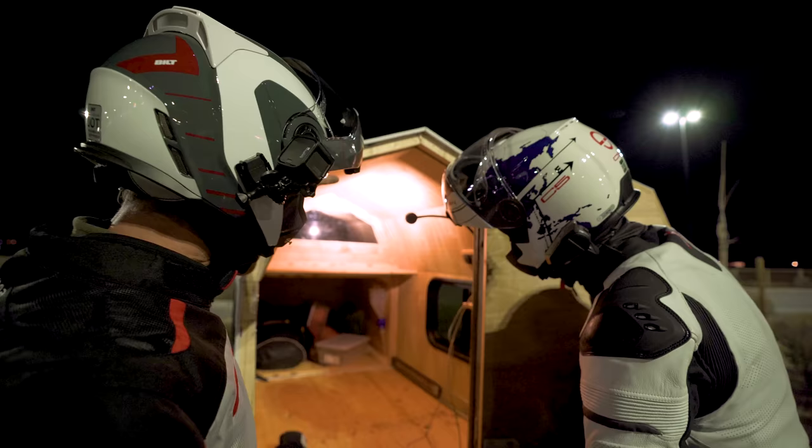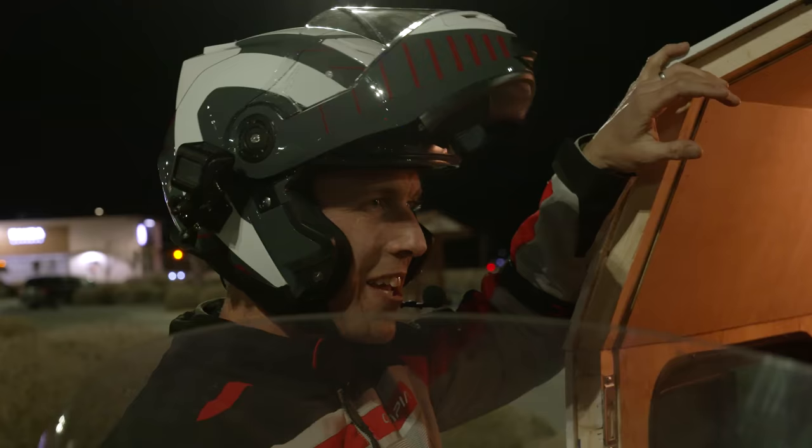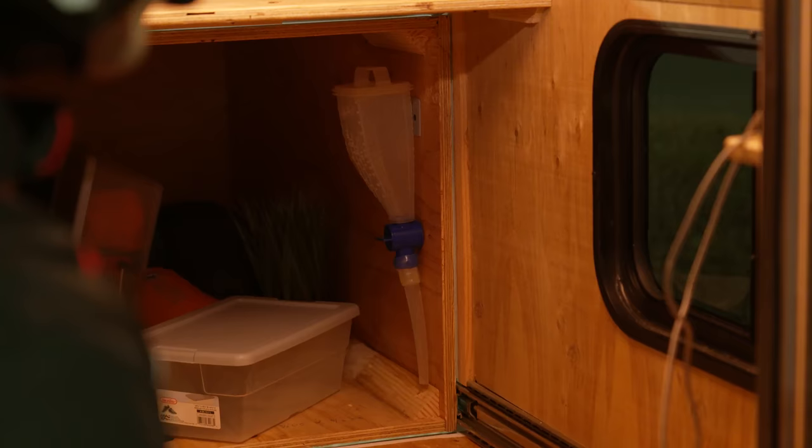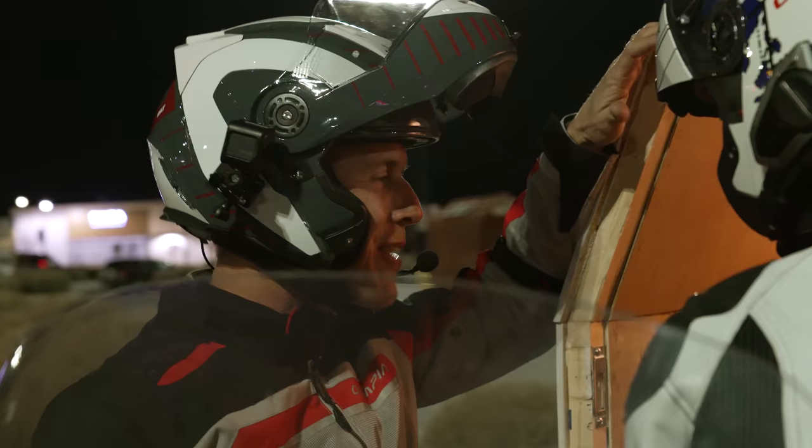What's the funnel about? Oh, that's my bathroom. It's a pro funnel. It's got a valve on the bottom and a lid, and I figure I can feed the funnel out the hole. Is that what the hole in the floor is? Yeah, it was kind of a desperate thing that I did at the last minute.